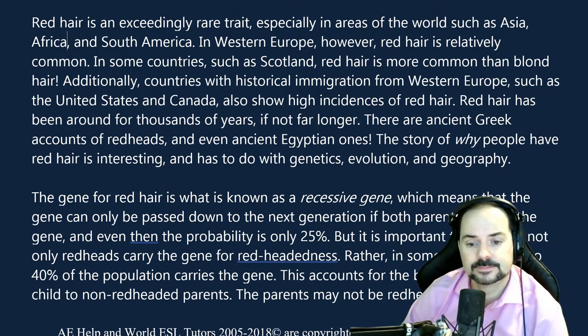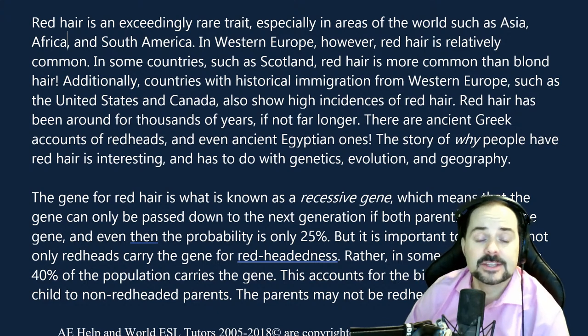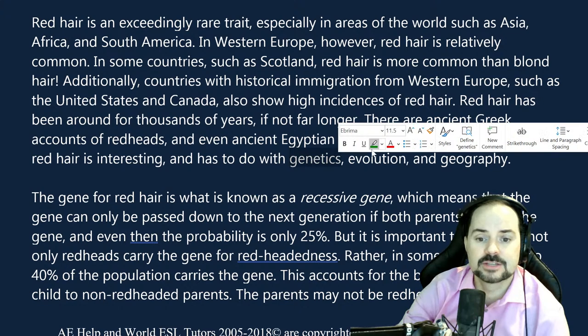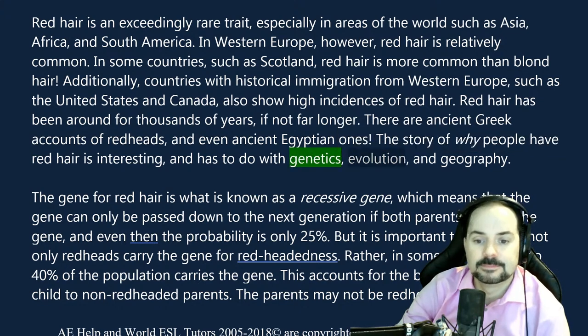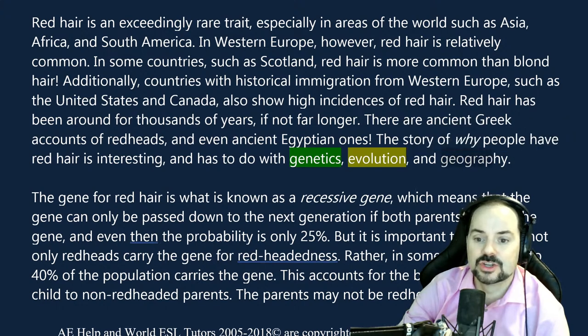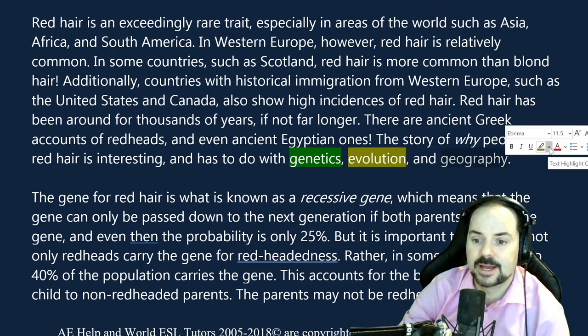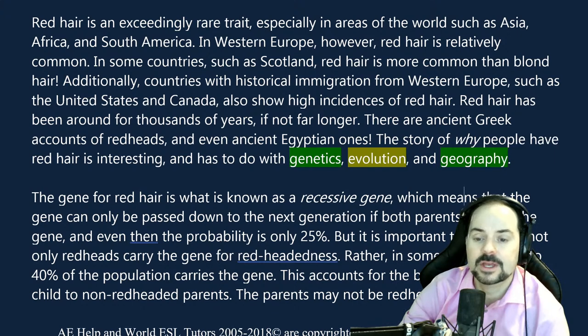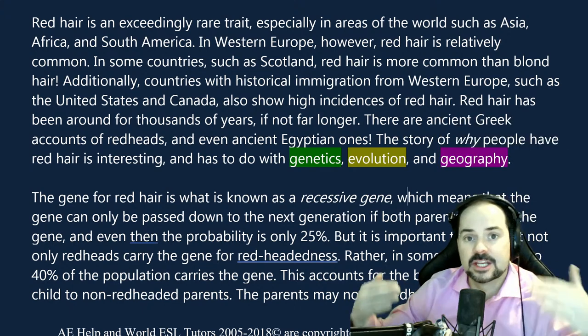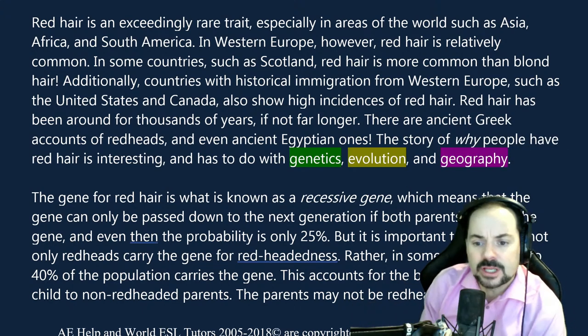Because we are going to discuss these points in the body paragraphs. Exactly, in this order most likely, right? So probably the author will talk about genetics first. Genetics, then evolution, and then geography. Absolutely. So when you're looking at the questions after, you know that's the organization of the essay, right? Brilliant.